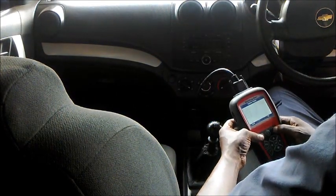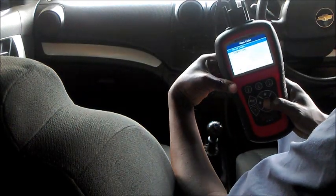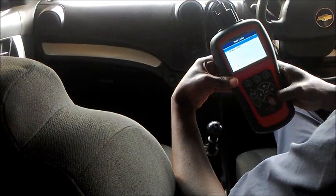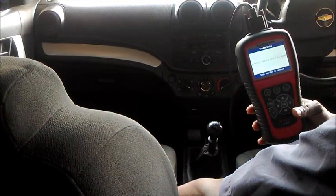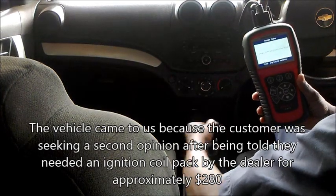And I use OBD2 software. I am trying to read codes here. There are no stored codes, and neither are there any pending codes, which is kind of weird because this engine is clearly misfiring. This is a manual transmission.